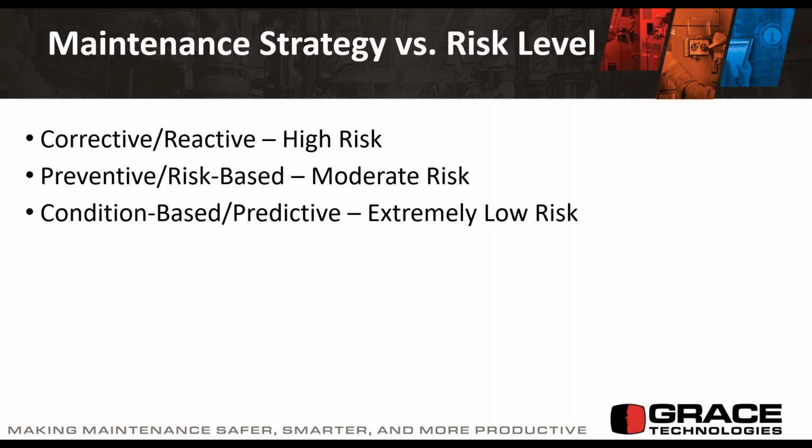Okay. So when you look at the maintenance strategy versus risk level, this is very important, right? When you use different strategies of maintenance, there is a risk component to it. When you look at corrective or reactive work, you're working under production pressures and trying to fix the equipment, so there's always a high risk, because somebody is going to come behind you and ask you to fix it. I need it done in 15 minutes. I need it done in 1 hour, right? They define the times because time is precious for them. They want the equipment back up and running because downtime is not acceptable from the production standpoint. So you're always going to be at high risk.